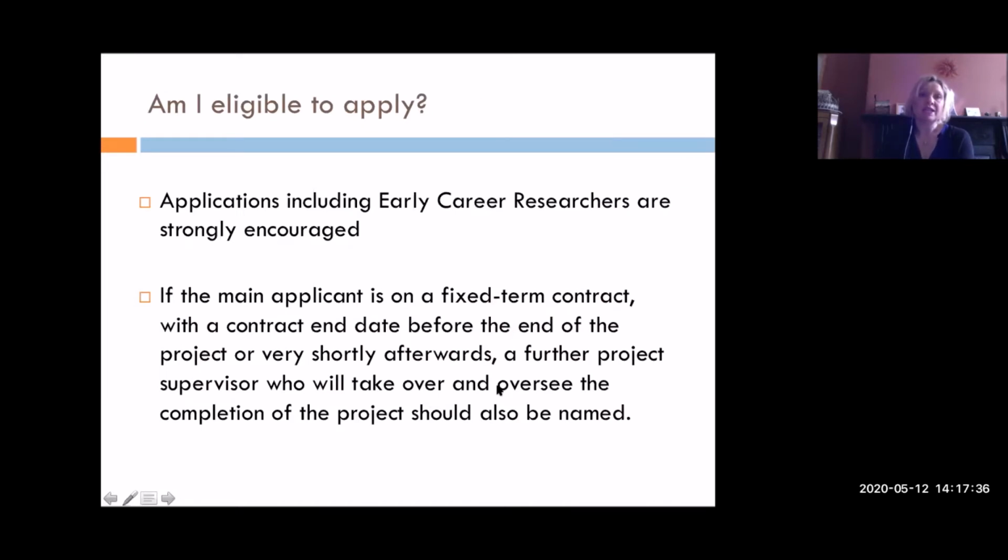So in terms of eligibility, am I eligible to apply? We're strongly encouraging applications from early career researchers. If the main applicant is on a fixed term contract with a contract end date before the end of the project or very shortly afterwards, we'd like you to ensure that a further project supervisor who could take over or oversee the completion of the project would be named. But we are strongly encouraging applications from early career researchers.